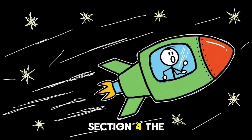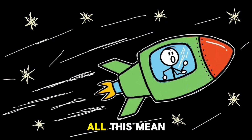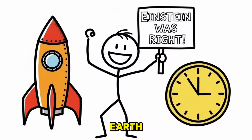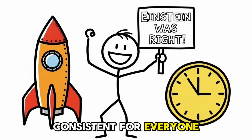Section 4. The cosmic perspective. So what does all this mean? It means there's no universal now. Time is relative to how fast you're moving and where you are. If you could somehow travel near the speed of light, you could cross the galaxy and come back to find that decades passed on Earth, while you only aged a few years. It's not science fiction. It's the universe's way of keeping the rules of physics consistent for everyone.